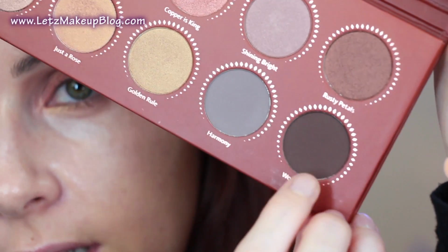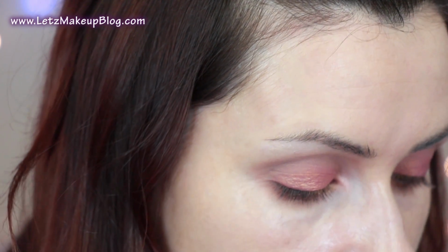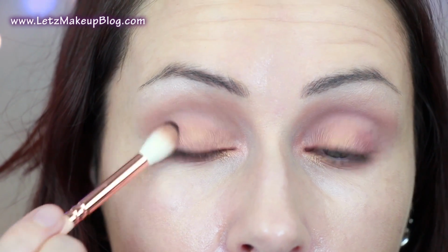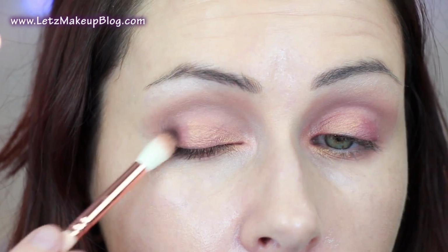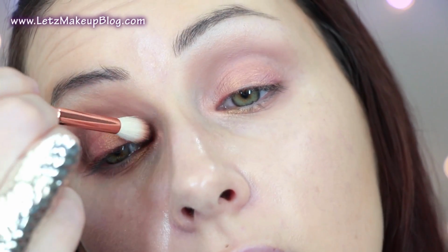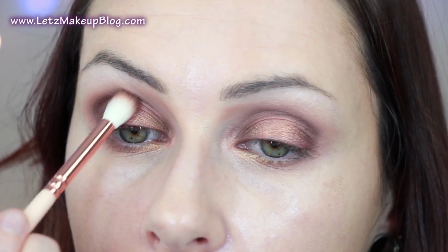And then I'm going to go into Wonderful Life, which is, it's not quite black. If I'm just guessing now, looking at it, kind of like Smut. If Smut and Shadowy Lady and Carbon had a baby by MAC, it would roughly be like this. So like a blackened purpley wine colour, totally matte. I'm just going to dab that into the outer corner and actually a little bit onto that inner corner as well. And I'm just going to work it very lightly into the crease as well.